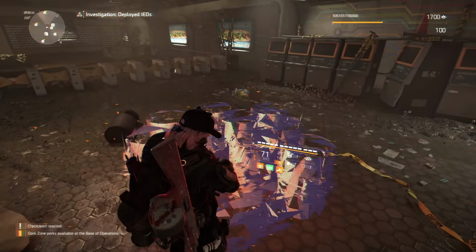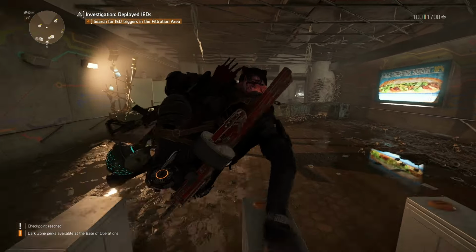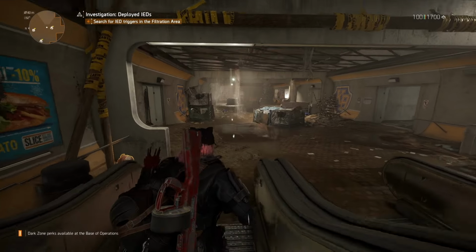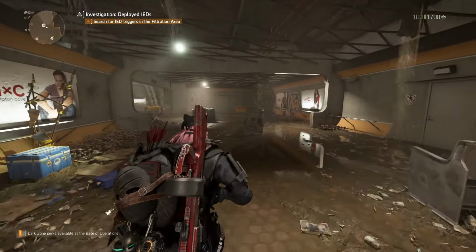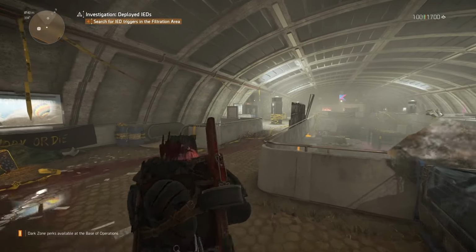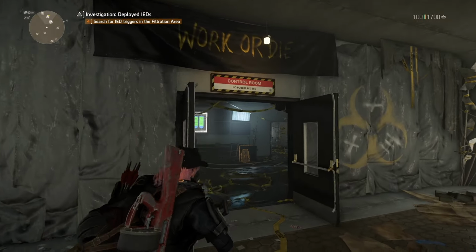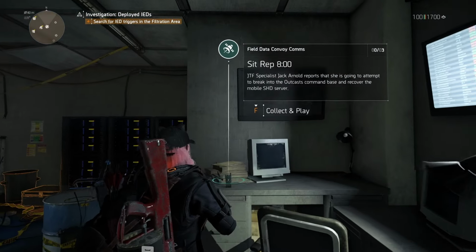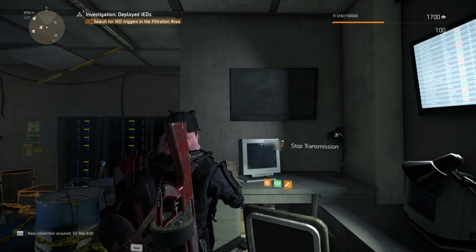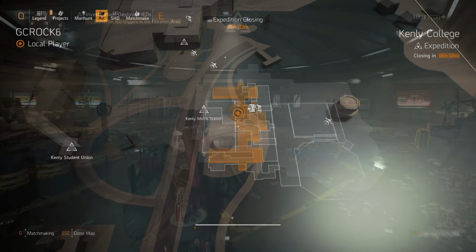Investigation selected. Deployed IEDs. Triggering frequencies detected. Isaac is picking up a high volume of encrypted frequencies. If each of these frequencies is an IED, they could decimate DC. Proteus to base. Mission failed. Outcasts have taken the site. They're using the hydrogen chloride we recovered to make IEDs.